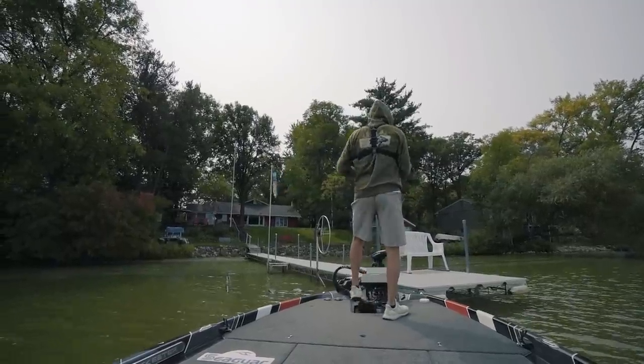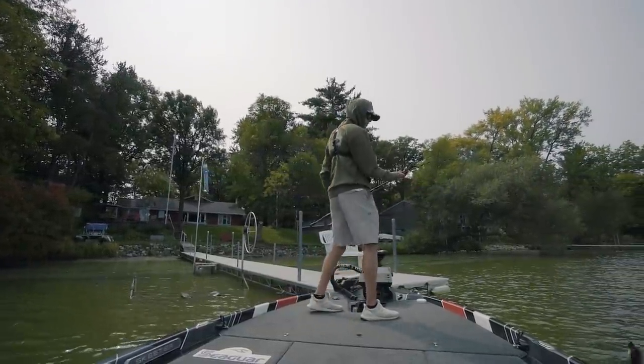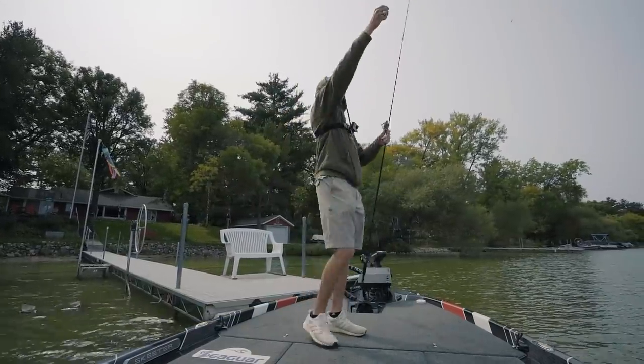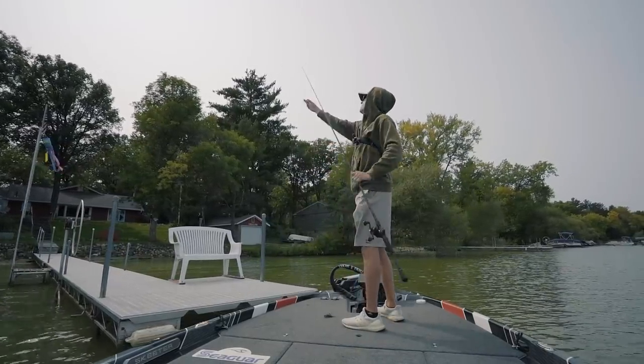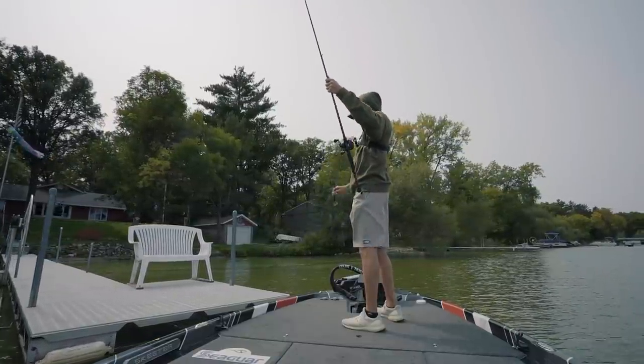There he is. Hey-o. And you're not even that big. I got all worked up over this little stinker. Probably frayed my line. Wow, it didn't fray. You kidding me? Did it seriously not fray my line? A little bit, but I can deal with that. Wow.